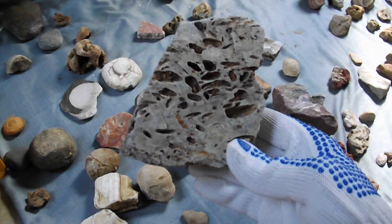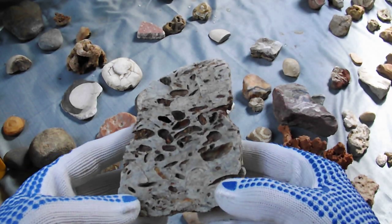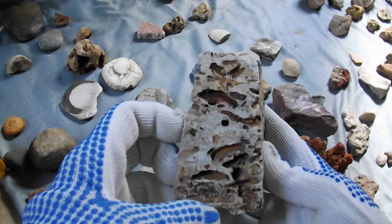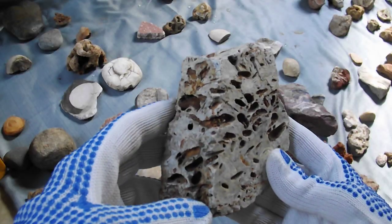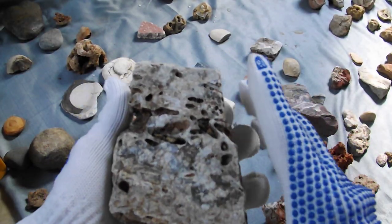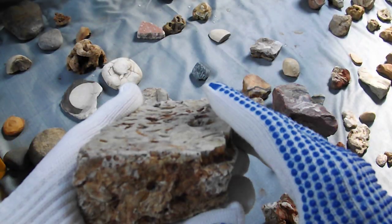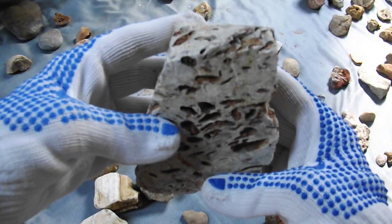Okay, and so this one is very neat. I found this one, I just can't remember where. I think Perryville, because that is where I got most of the rocks that I only have just a few examples of, and I don't know what caused the holes in this. Could have been a creature, could have been other rocks, but it is a very neat example, and it does sit up on its own.